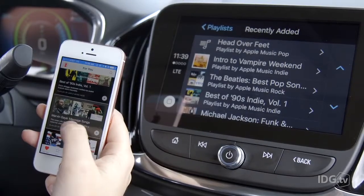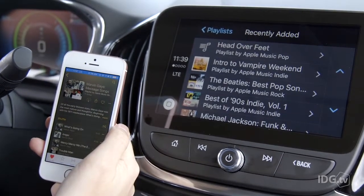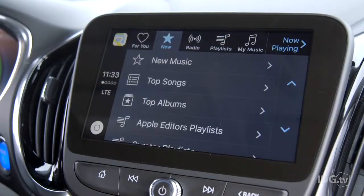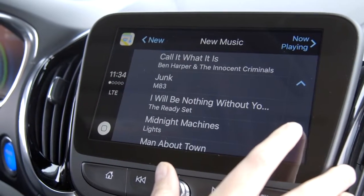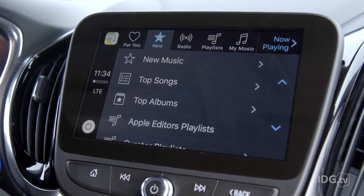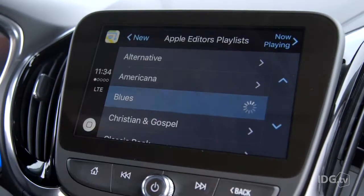So I like to refresh For You on my iPhone a few times before I start driving, and then I save anything that looks promising to my music collection, so it's there in CarPlay in the Playlist tab. The News section is great because it's not just new albums like the new releases section in Spotify. Instead, you get new albums plus new songs and new playlists from the Apple Music editors and featured curators.